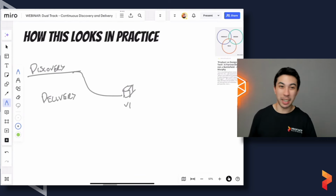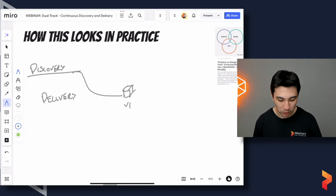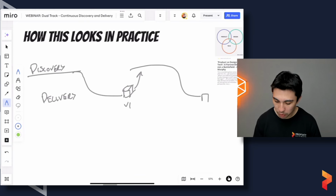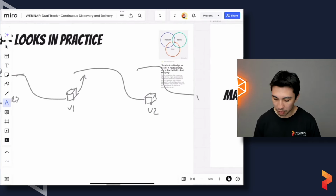It could even be smaller than a V1. It could just be like a few things together. Right? Iteration 1, we should probably call it. And then we're going to get feedback on that first iteration. That feedback's going to feed back up. We can do more discovery, and then we can do V2. And then we can do that again and again, and we can have V3.